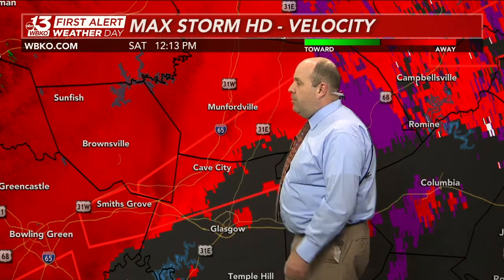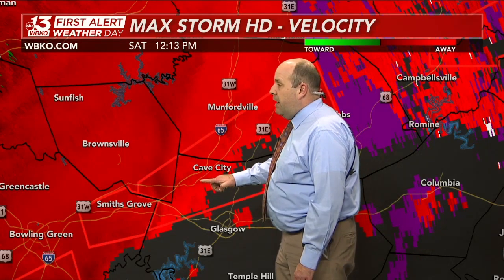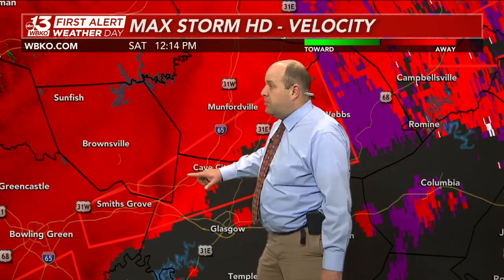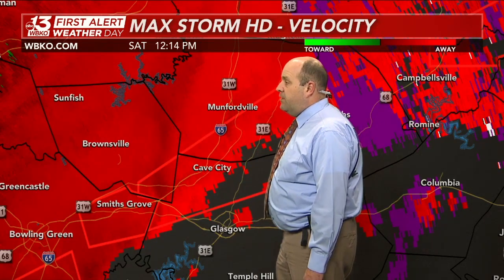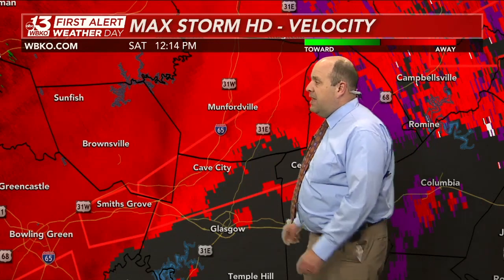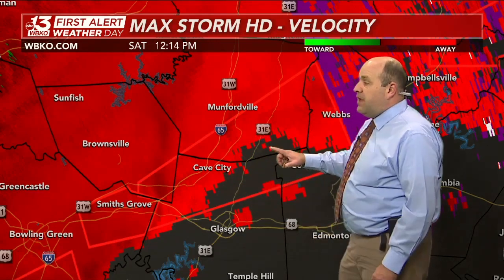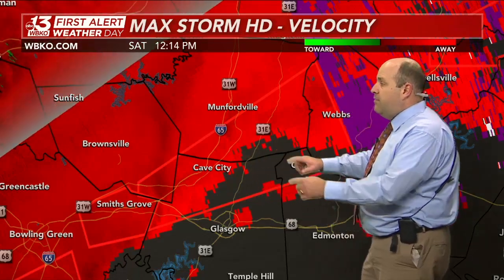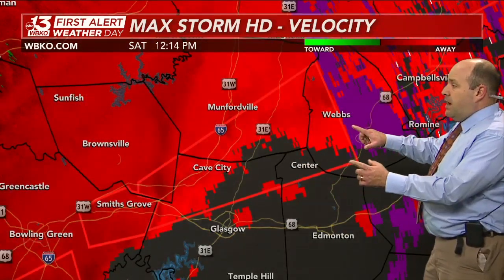And that would be moving into northwestern Barren County. A possible tornado could be moving right over I-65 or very close to it right now, just a little bit south of Mammoth Cave National Park, which encompasses a good portion of Edmonson County. You're in that tornado warning just south of the National Park. Cave City, Park City, south of Munfordville is where this one is going to go, but it does include Horse Cave, Legrand, and then takes in the Webbs community.